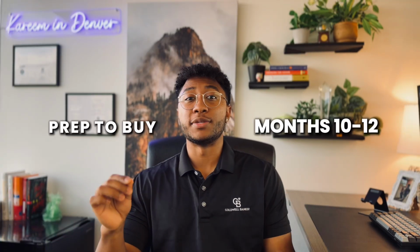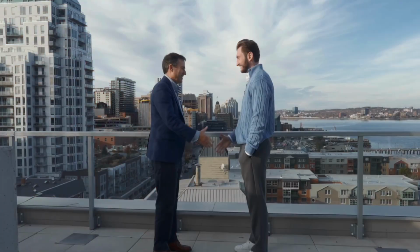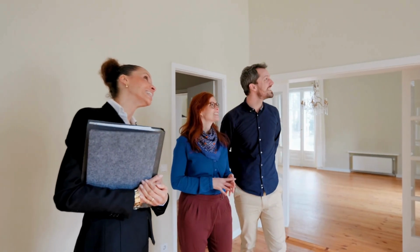Months 10 through 12 is prep to buy while finishing your savings. This is the timeline where I'll set people up with a lender, get them pre-approved, clean up credit, avoid new debt, which is really big, and start looking at new neighborhoods. Getting lender ready is just as important as starting the savings account. You cannot start this early enough.